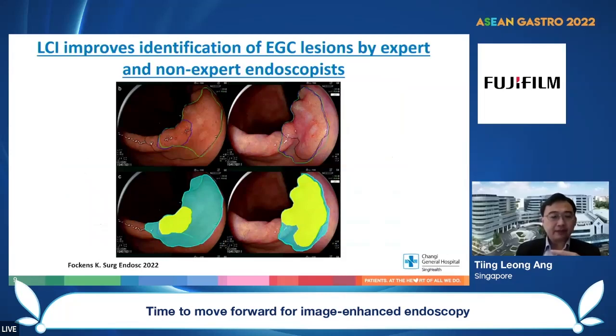At the same time, link color imaging, by accentuating the difference between the abnormal area versus the background normal mucosa, can also help both experts and non-expert endoscopists determine the area of early gastric dysplasia. And this is very important because by doing so, we can demarcate the margin more clearly and thus allow us to perform endoscopic resection with more certainty that we are not leaving any remnant lesion behind. So both these studies show us that LCI does have a role to play in helping us detect more lesions and also increase the visibility of lesions so that we can demarcate the margins more clearly.